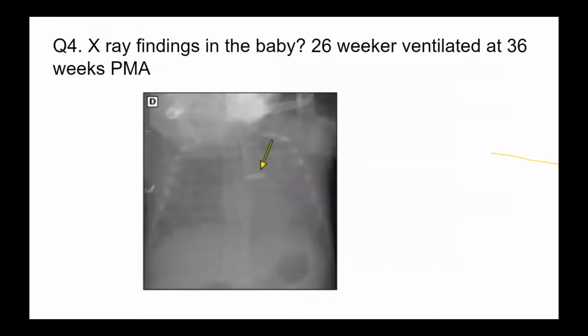So now question 4, what is the X-ray finding in this baby with respect to lung disease? It is not about the ring which is shown in this particular figure, but please answer. What do you see with the lungs? A 26-weeker who is still ventilated at 36 weeks post-menstrual age. So this baby was a 26-weeker at birth, but currently the baby is 36 weeks post-menstrual age. Everybody please answer. There are only a handful of replies in this chat box.